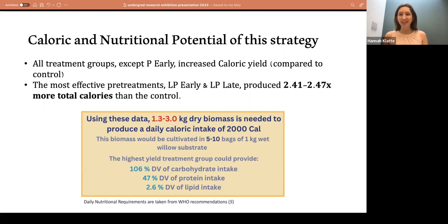So what would that look like in a post-catastrophic scenario? Using this data, about 1.3, which is the most effective treatment group, to 3 kilograms of dry biomass is needed to produce enough food for the daily intake of 2,000 calories per day. This would mean that you need about 5 to 10 bags of 1 kilogram wet willow substrate to be able to produce the mushrooms and enzymatic hydrolysis that would give you this nutrition.